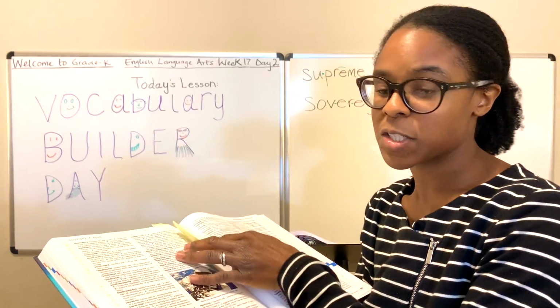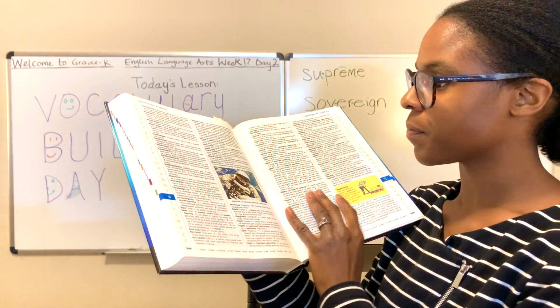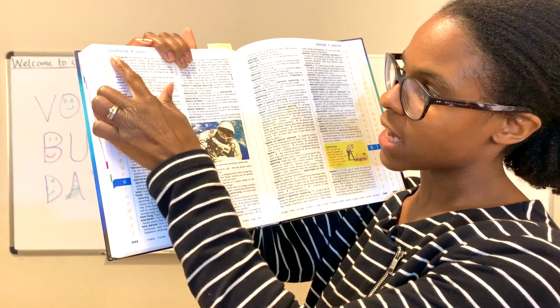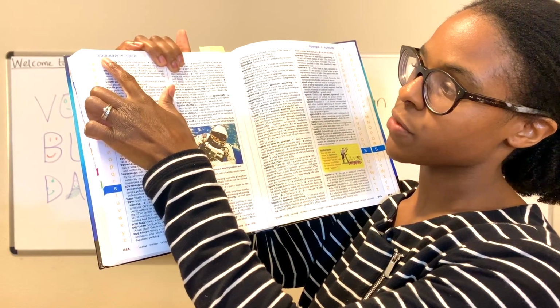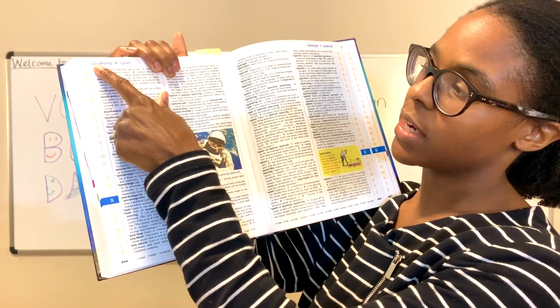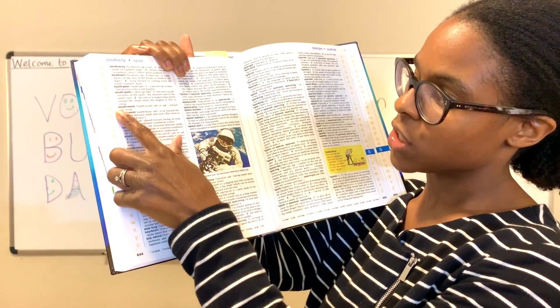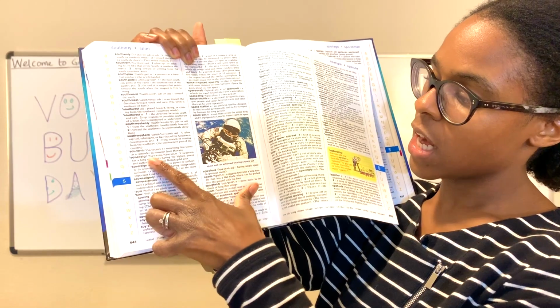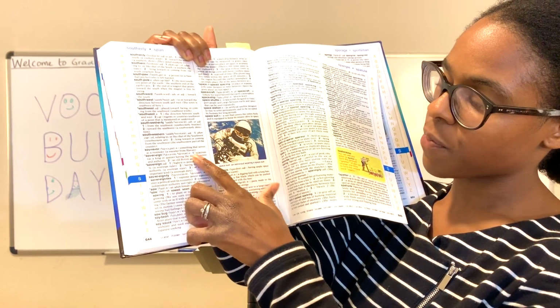Let's look it up in the dictionary to see if we can find out what it means to be sovereign. We've talked about supreme. Now, what is sovereign? Okay, here we go. S-O-V is what we're looking for. S-O-V is indeed between S-O-U and S-P. So we just come down here and try to locate sovereign. There it is. Sovereign. The correct pronunciation is there as well.